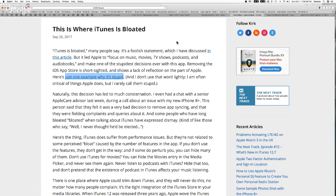Kirk points out that he thinks the problem with iTunes is that now it is so tightly integrated with the iTunes Store functionality that even if you're looking through your library at stuff that you have ripped, CDs for example, it's still kind of checking back and forth with the iTunes Store. And he thinks that's where some of the performance issues that people have had are.